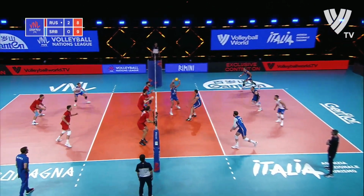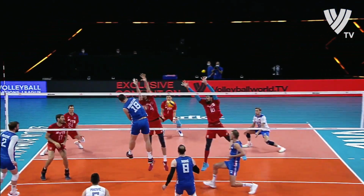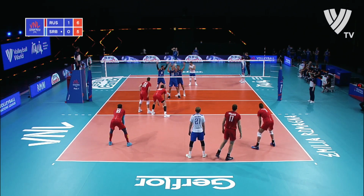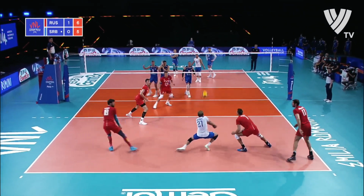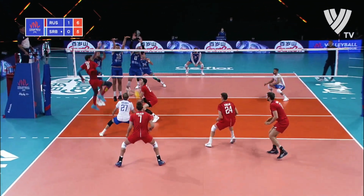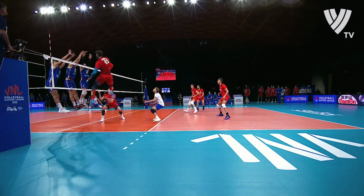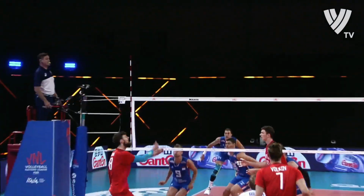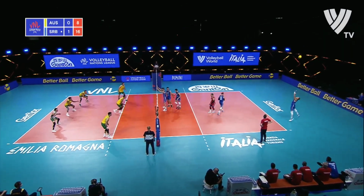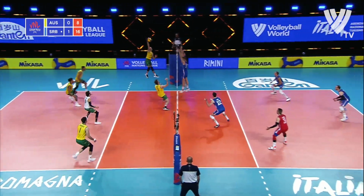Again, with the float variation. It's just good enough reception at Podroscanin. Good serve forces a high ball. Kyuka can't get past, through or over Podroscanin. Waiting to receive from Atanasevich. Gone for Taylor. Nice pass.